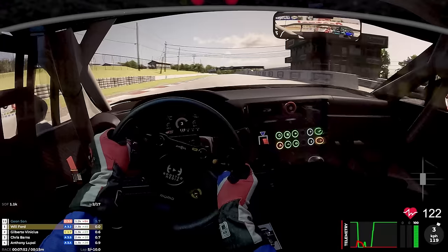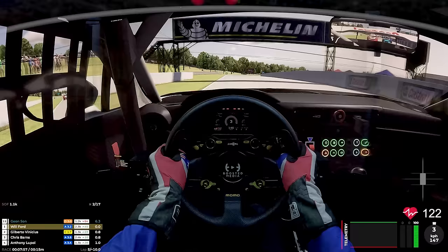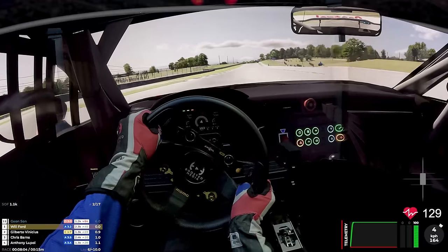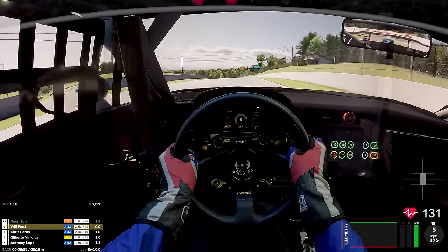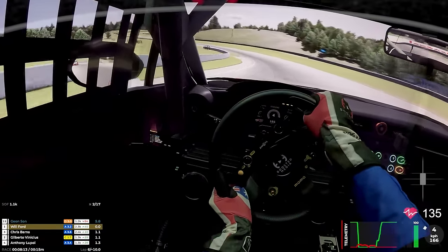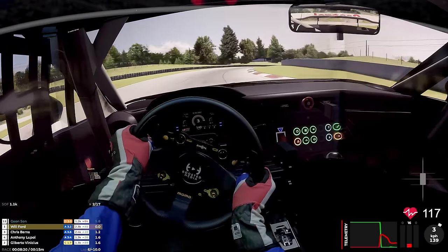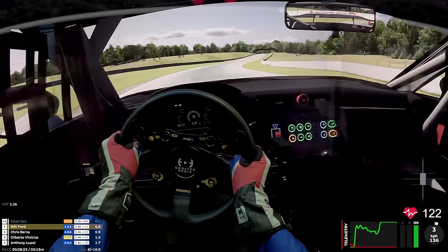These guys behind are still going at it. Stick to the plan. Don't be intimidated here. We're matching race pace. We've got to make a break for it here. 1.3 second gap behind now. Scruffy again.